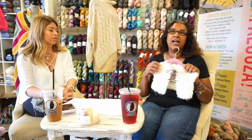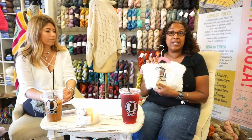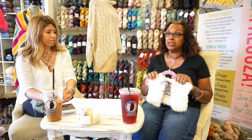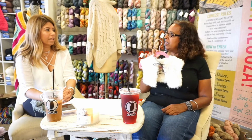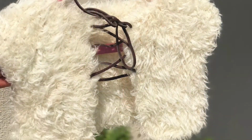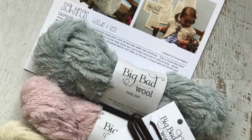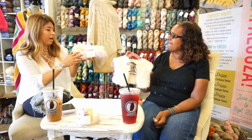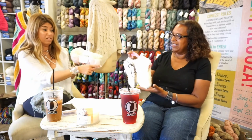So, this is so cute. I know. I can't stand it. I just found out a couple weeks ago that my niece is expecting. I don't know whether it will be a little boy or a little girl. Aww. But if it's a little girl, there's definitely going to be one of these on my needles for her. Does it come in blue? Yeah, look at this. It's called the Big Bad Wool Baby Yeti, and it's in white and pink, and they also have baby blue. And you can make a blanket, but this is adorable.